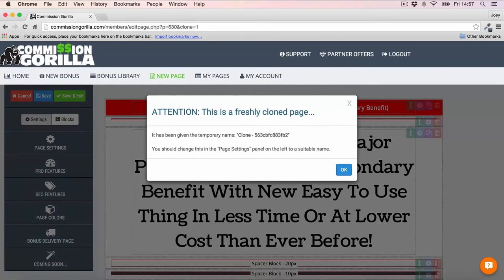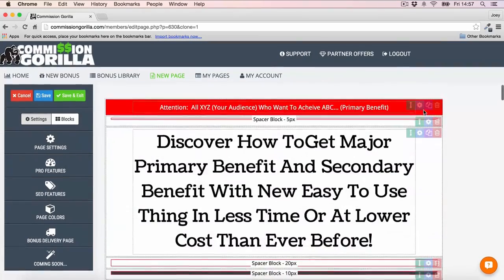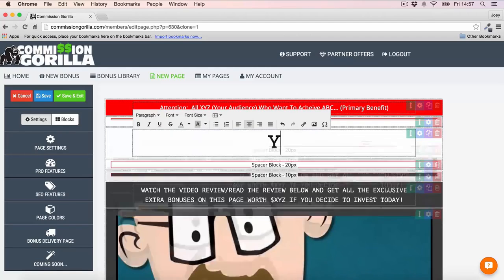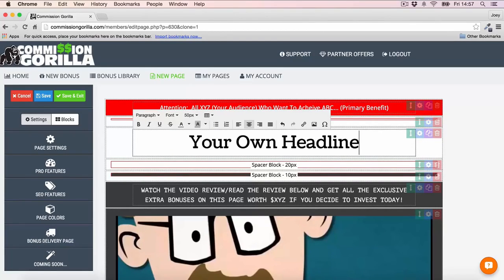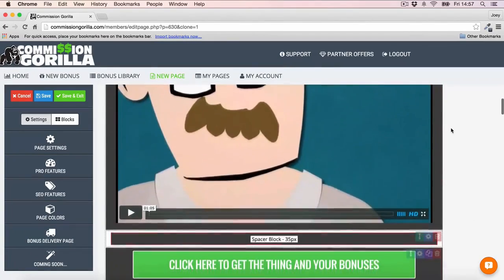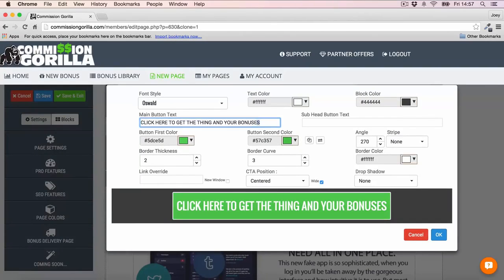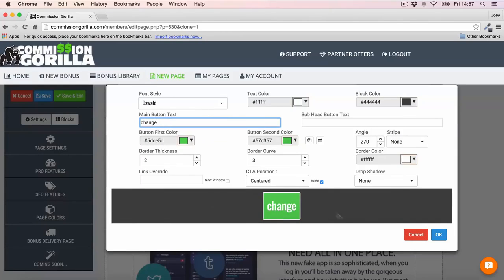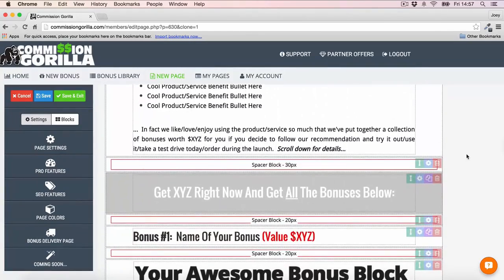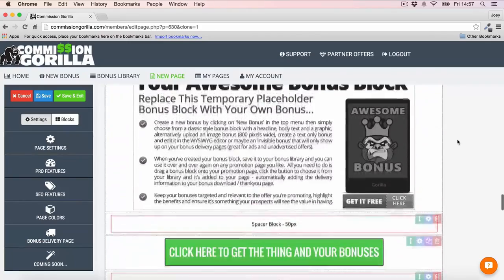It's just letting you know that this is a cloned page, and that's okay. And there you go, you have the page here now ready to go, and you can literally click in and customize this however you want. So your own headline goes here. You can then move things around, change the video up. If you want to customize this button, you can change whatever you want to change. You can literally do whatever you want. This is a great way to jump in and have a template that's already proven to convert, and just customize it with your own thing.